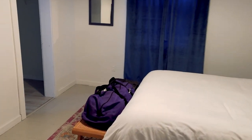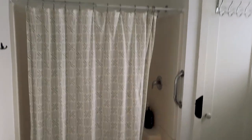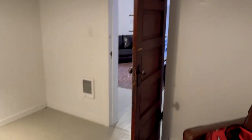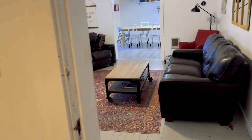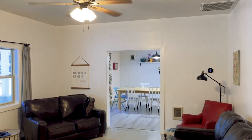Here's where I'm sacking out. I chose that because it's got an attached bathroom, which looks somewhat accessible. Very nice painted wood floor. Love it.